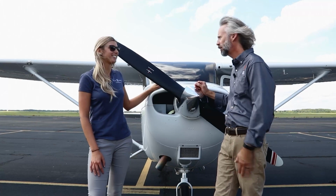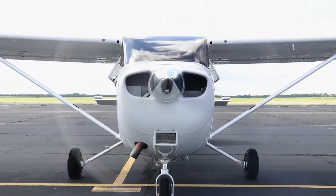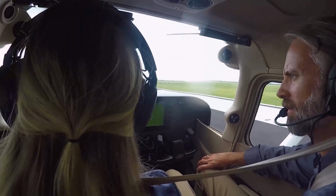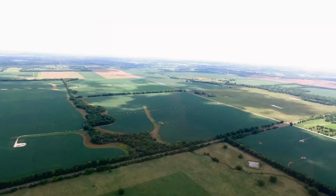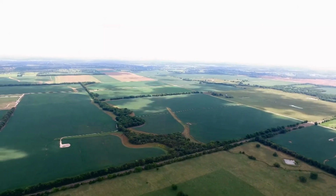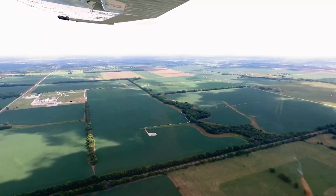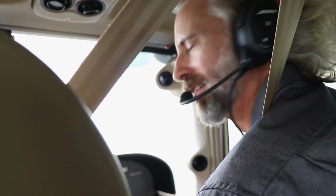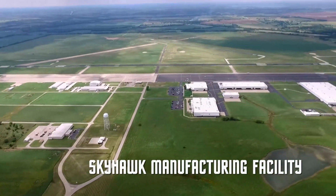Well then let's take this bad boy up. Let's do it. I will say this is not what I had in mind when I thought of Kansas. Yeah, it's nice and green. It is. Portions of rolling hills. So there's a little bit of terrain out here. And you get to do this for a living. I get to do this for a living.